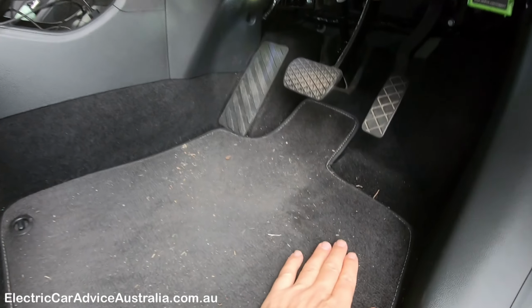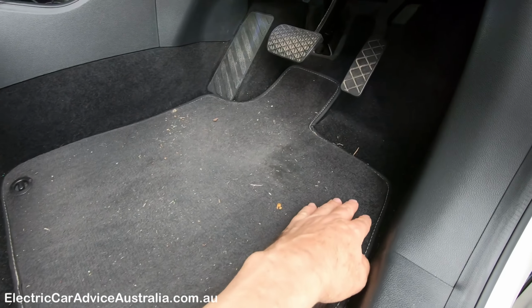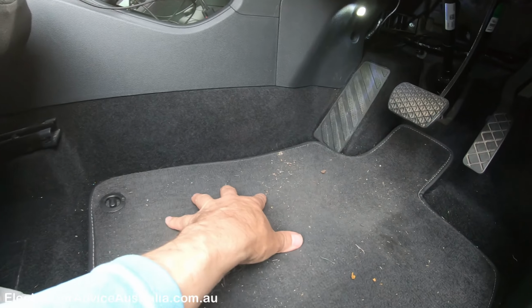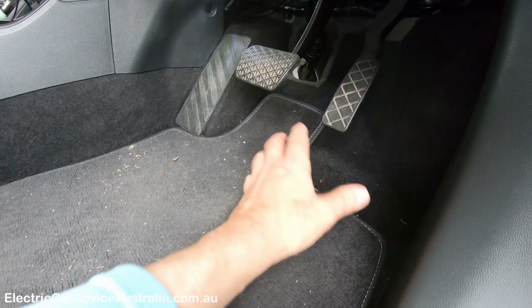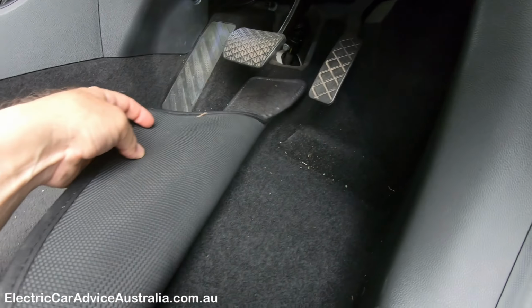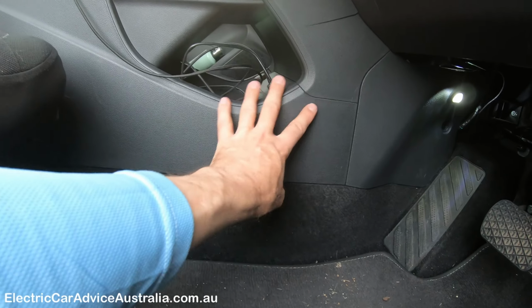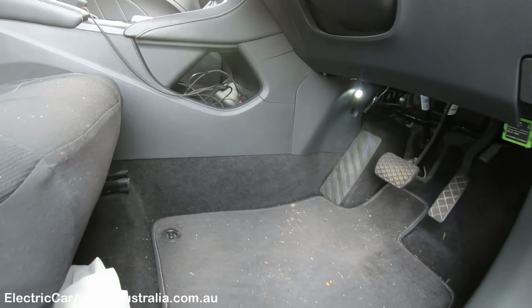We've got the genuine MG mats we bought as an aftermarket. They've held up quite well with 3 years of a lot of in and out. All this stuff's all still good, and obviously the carpet has been protected by that, but the carpet's in good condition. All this stuff is okay.